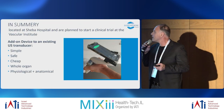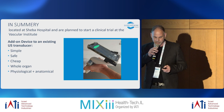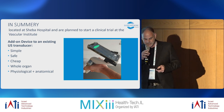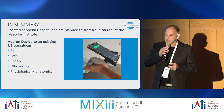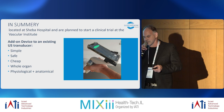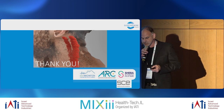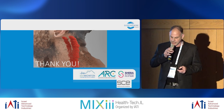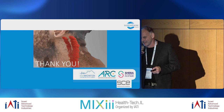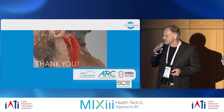So in summary, we are located at Sheba Hospital. We plan to start a clinical trial in the Vascular Institute quite soon. In summary, the device is simple, safe, cost-effective, can scan the entire organ, and offers anatomical and physiological data. And just to mention, we are part of the Galil Go Innovation Incubator, located at Sheba Hospital, part of the ARC center.